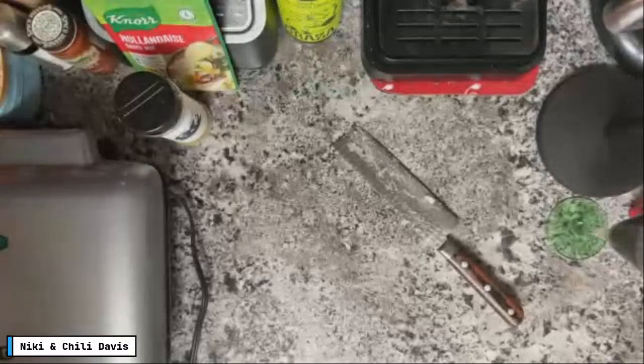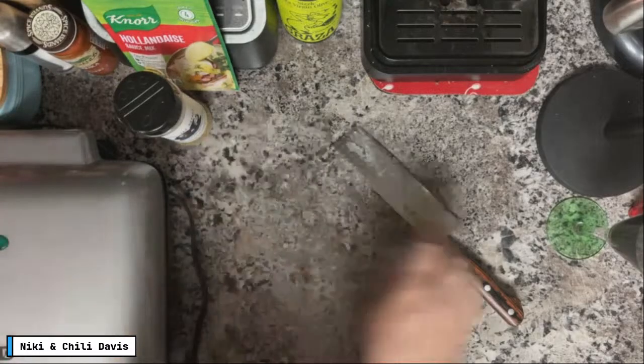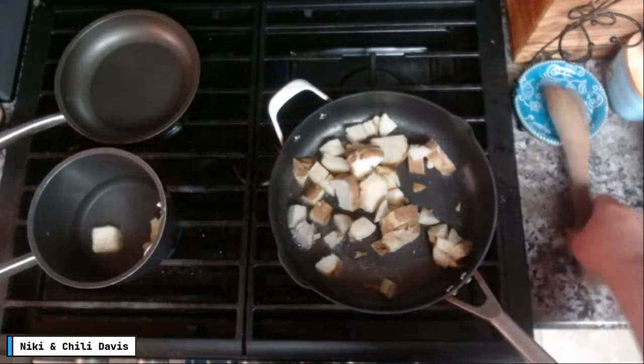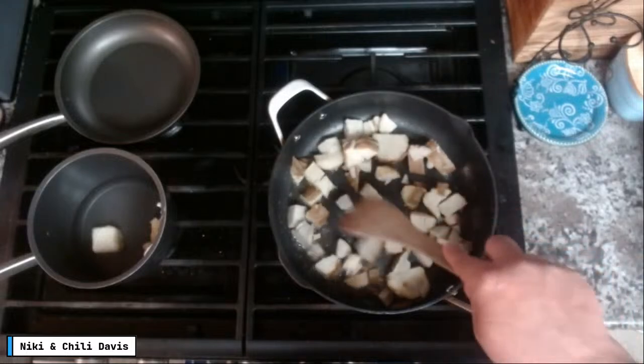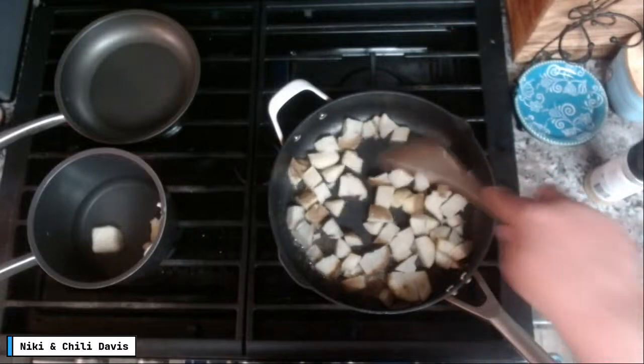All right, potatoes going down in some bacon grease. I didn't cook these all the way. I microwaved them for probably 6 minutes total. We'll get a good coat of grease on them, and then we'll hit them with some J Effect.